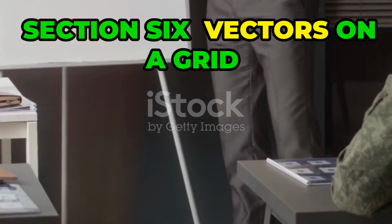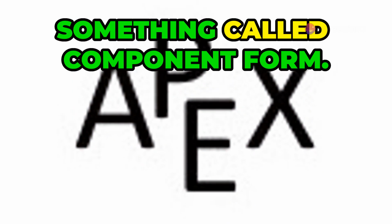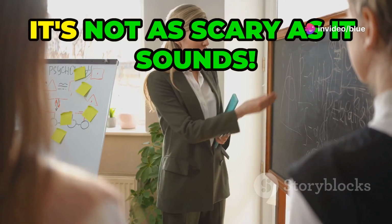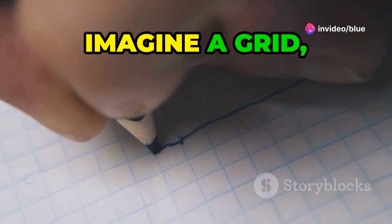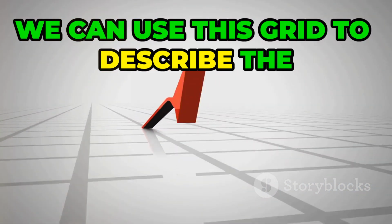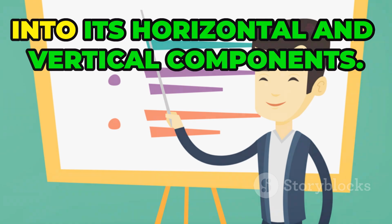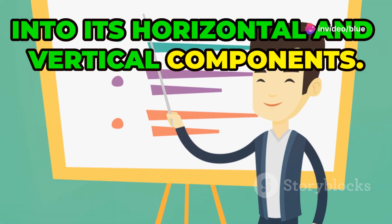Section 6. Vectors on a grid, component form. We can also represent vectors using something called component form. Don't worry, it's not as scary as it sounds. Imagine a grid, like a giant piece of graph paper. We can use this grid to describe the direction of a vector. We do this by breaking the vector down into its horizontal and vertical components.